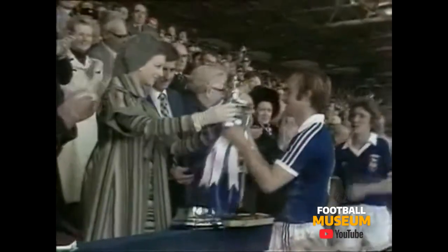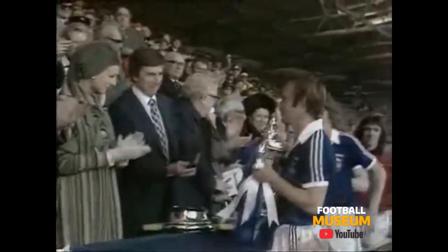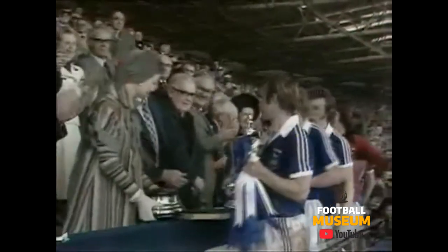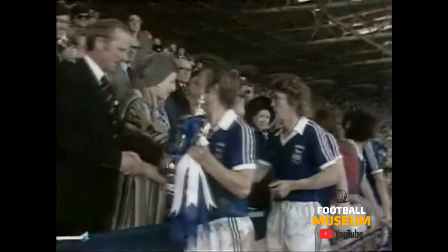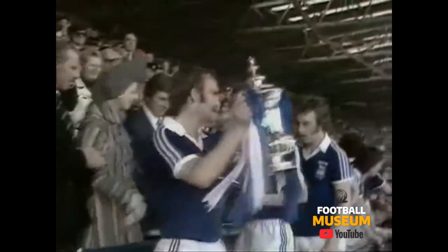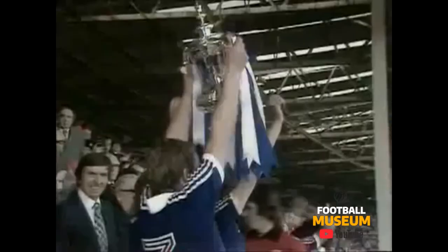taking the cup from Her Royal Highness Princess Alexandra, and his medal. The plinth will go to Clive Woods. Patrick Cobbold, the Ipswich chairman. What a moment! The first time in their history.